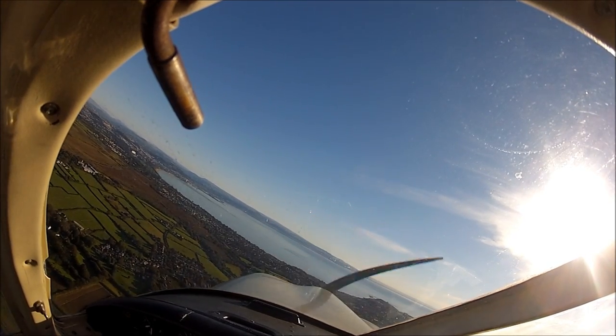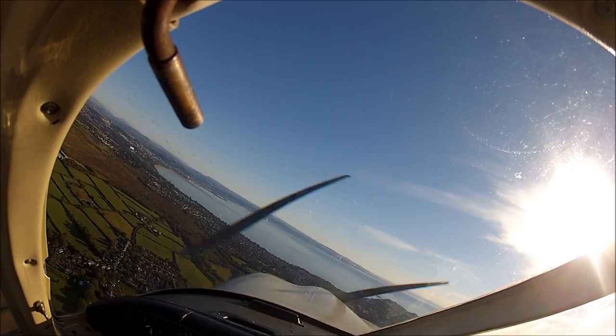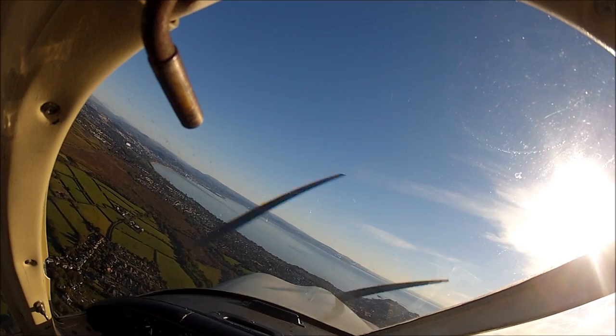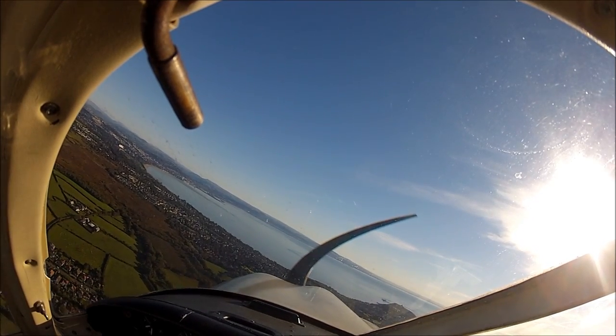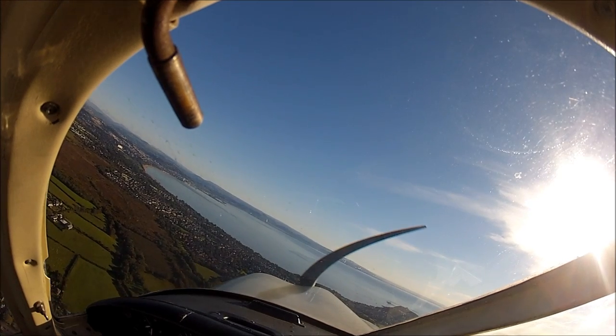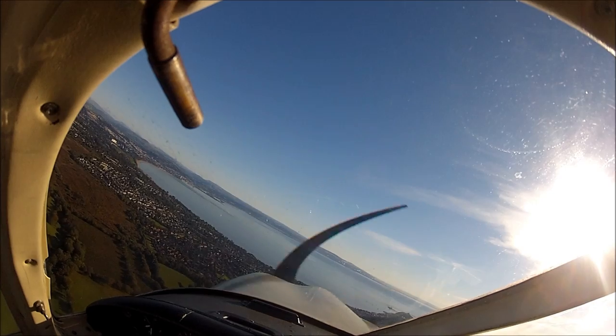There's just turn the finals. Delta 66, wind 040, left 5. Delta 66. Got 2 Fox, we're going to have to extend downwind for spacing for the glider in front.